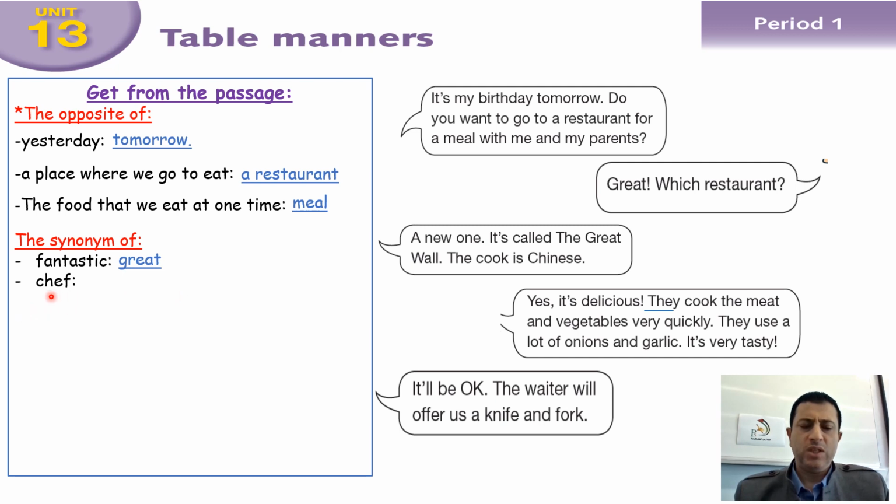Chef. Give me a word that means a chef. Yes, read and write it down. Have you found the answer? Give it to me. Correct. Cook. Cook means a chef. It is here. The cook is Chinese. The cook is the man or the woman who cooks food in a restaurant. Cook means chef. Very nice.